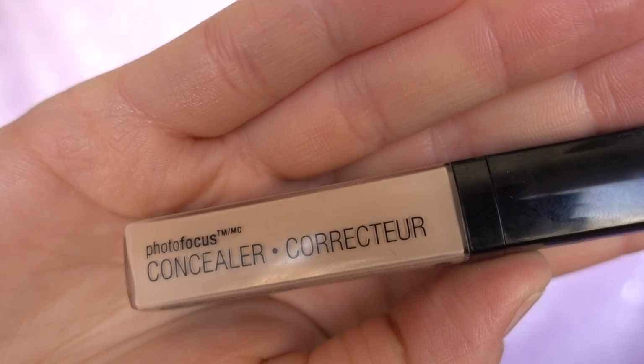So next I'm going to go with one of my favorite products. This is the Wet n Wild Photo Focus Concealer, and this is in the shade Light Ivory, which I believe is the lightest color. But this is like a really nice creamy texture, and I think it looks really good on top of my foundation. It's not too high coverage, but it looks really nice.